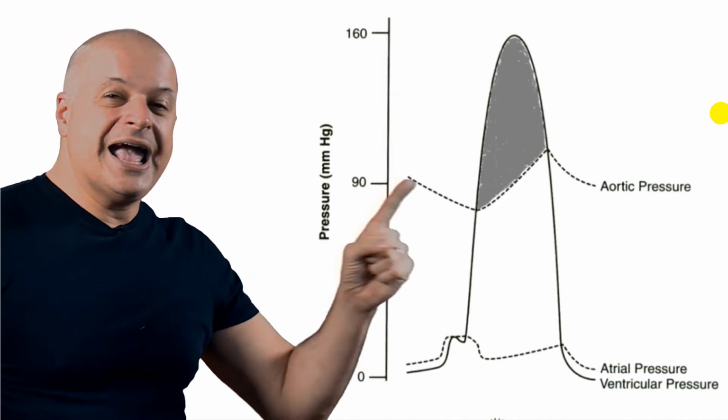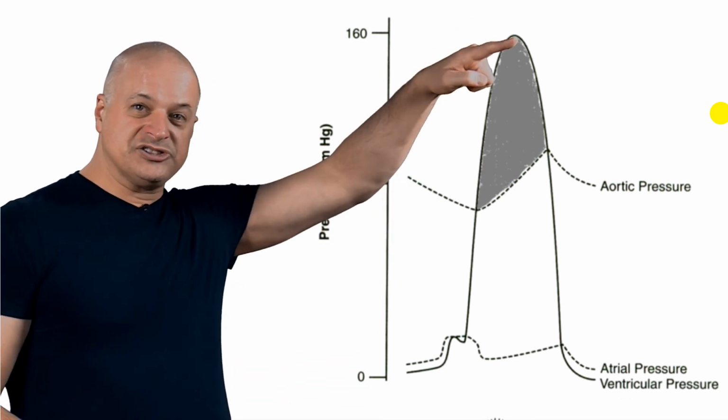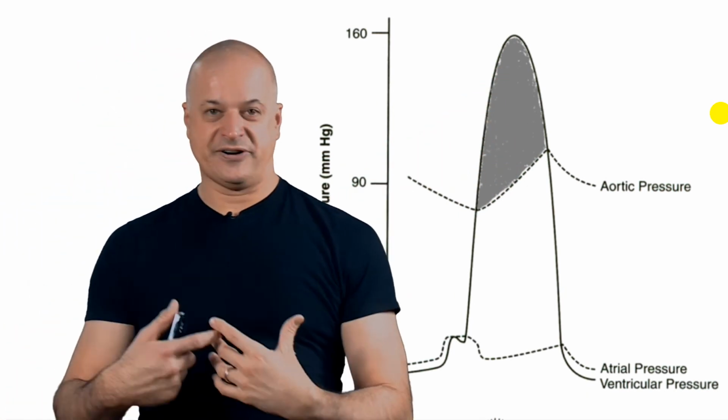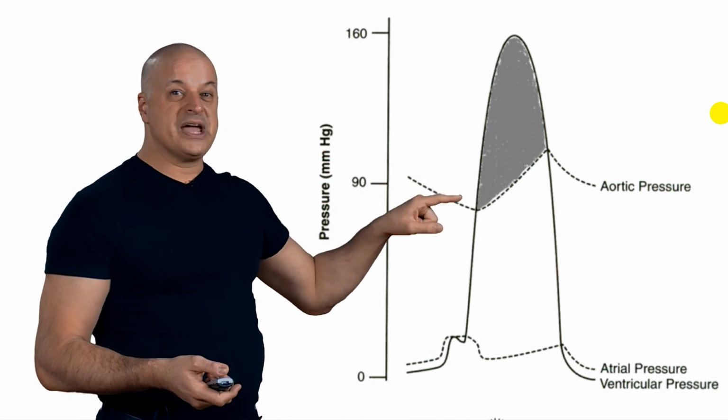That's what's blocked. And it's a sign also of valve gradient. This is the pressure inside the left ventricle. This is the pressure in the aorta. That valve gradient is a sign of the severity of aortic stenosis. It's the sign of it being blocked.